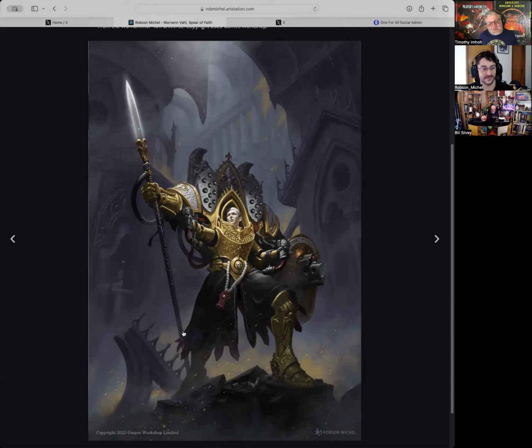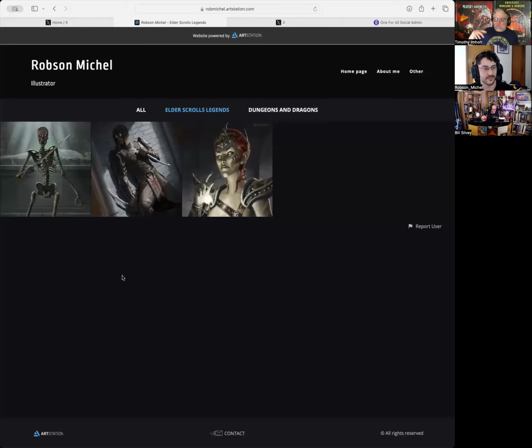Even the detail work down here on the weapon, it's incredible how much detail you have in this. This is one to be proud of. When I saw that, I was like, oh my God, that's phenomenal. And there was one under Elder Scrolls and Legends that I looked at, because one of the things I always look at is the detail work. If you look at Salvador Dali or some of the Impressionists, it's impressive work and I love it, but the little details aren't really there. And sometimes those little details take an enormous amount of time to do.